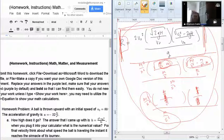All right, so I'm going to Control F10. Is it Shift F10?